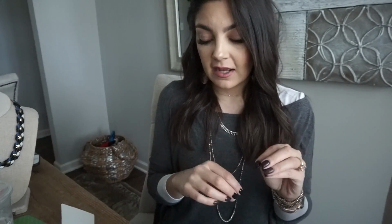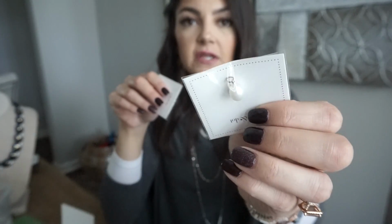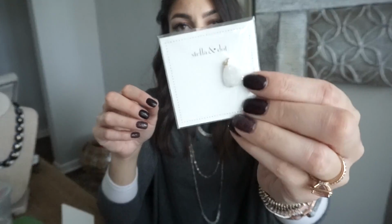Everything is completely sold a la carte other than the necklace and the spacers that come with that necklace. You just buy each charm individually. And then I also just wanted to show you some of the other charms. There are little pearls you can get. There are these beautiful gemstones. I got the one that stands for strength. So you can completely customize what you're wearing day to day.